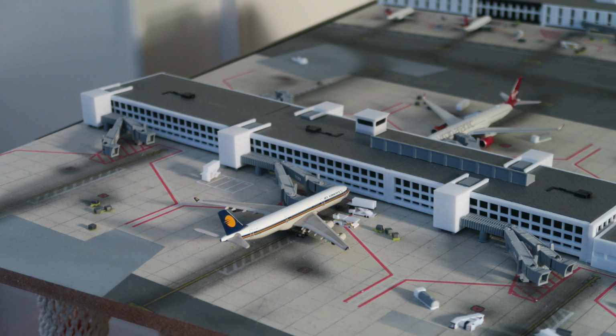Today we're going to be doing the 22nd airport update of my 1 to 400 scale JFK model airport.